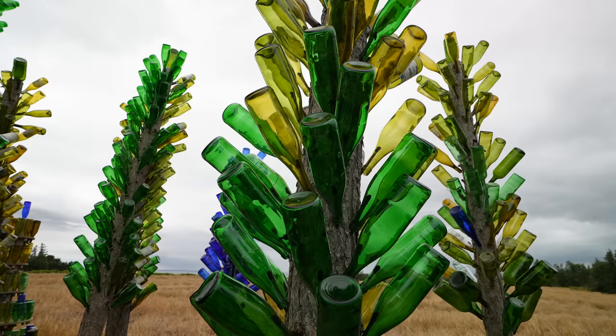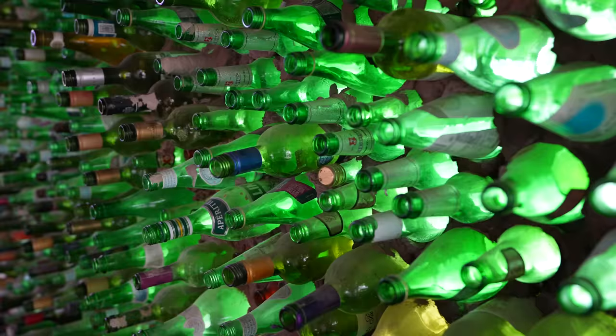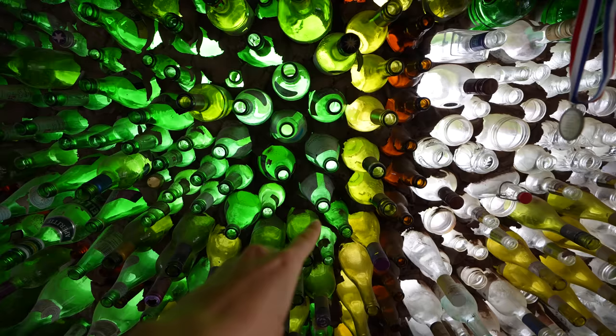I just love when people take something that others may throw away and turn it into art. This place is so cool. There are so many bottles here. Apparently there are over 30,000, and in just this room, there's over 4,200. I just love the way that the light from outside is illuminating all of the bottles. It almost looks like they have light bulbs inside.